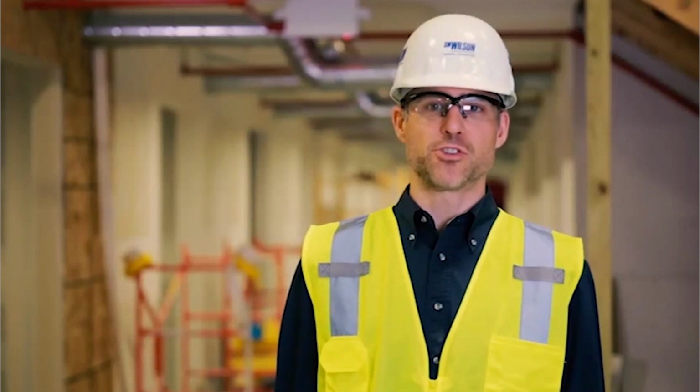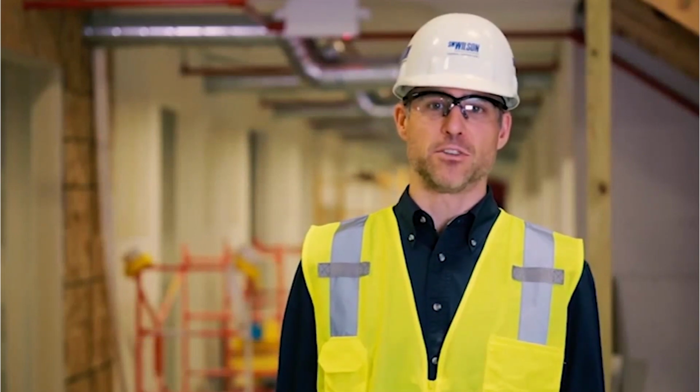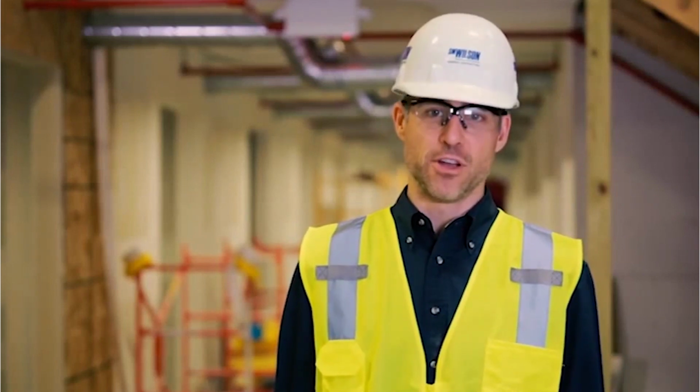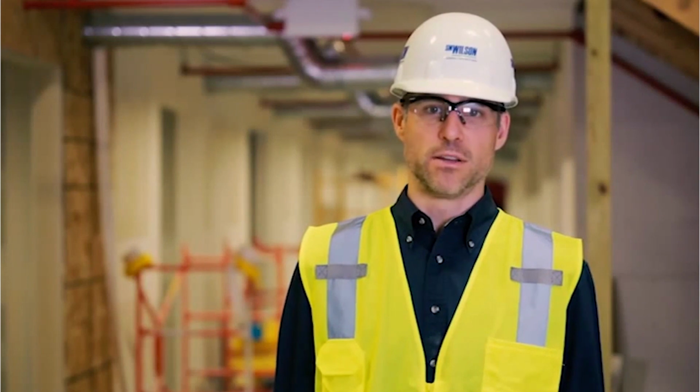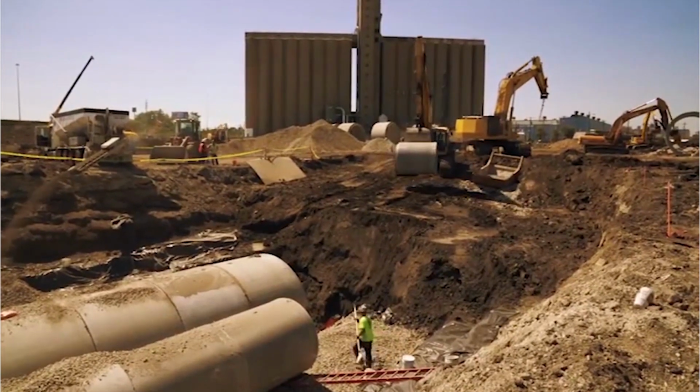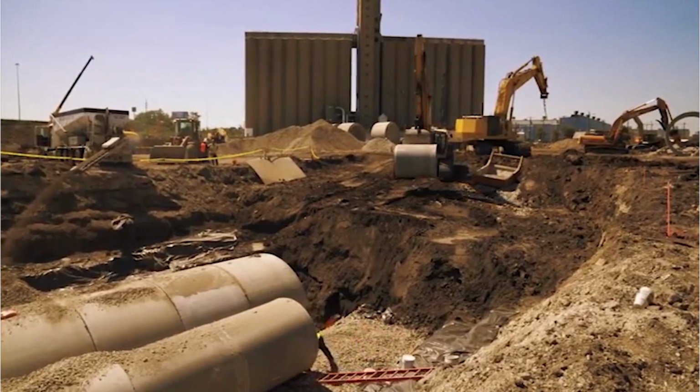Anyone working in a trench is more than twice as likely to be killed as workers in any other type of construction work. Excavations and trenches are unstable by nature, and lots of things can go wrong. Cave-ins are the most feared hazard. They have the potential to suffocate and crush anyone caught in one.